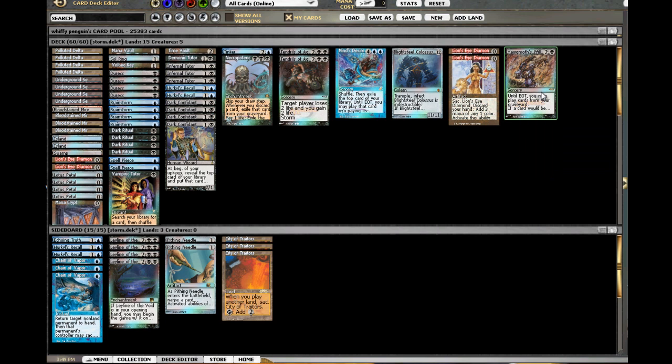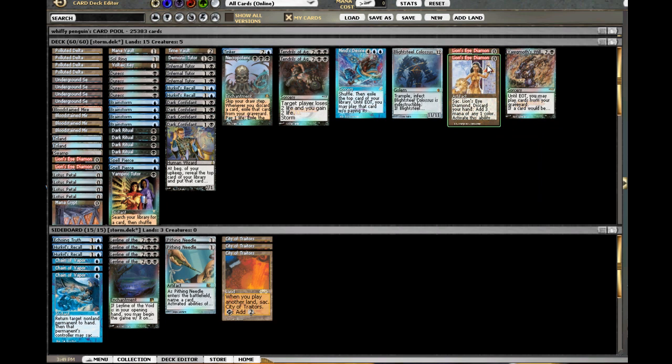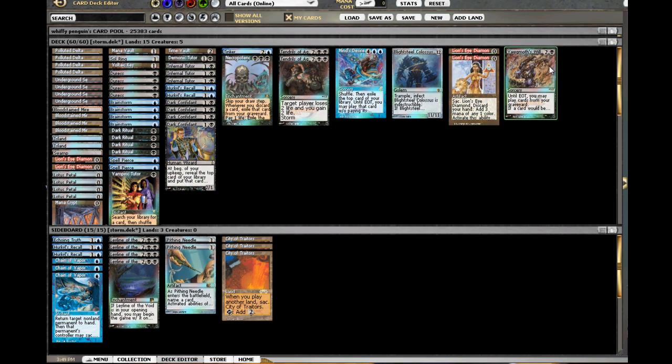But what this archetype tends to want to do is get a couple of fast starts with its Lotus Petals, its Dark Rituals, its Lion's Eye Diamonds, and a lot of redundancy with tutors. There are 4 in-your-hand tutors that combo amazingly well with Lion's Eye Diamond. And if you get a Lion's Eye Diamond and one of these tutors, you play the tutor holding priority, crack the Lion's Eye Diamond, let go of priority, let the tutor resolve, grab Yawgmoth's Will, play it with your 3 floating mana, and then go nuts with your graveyard.